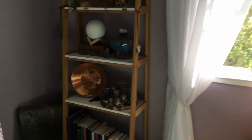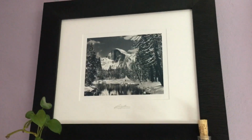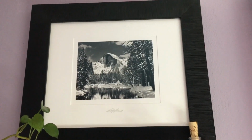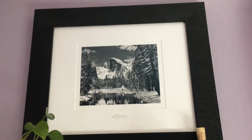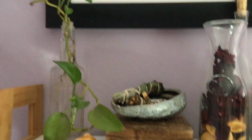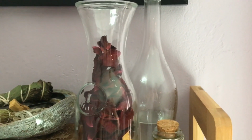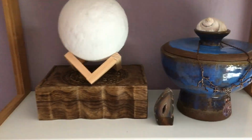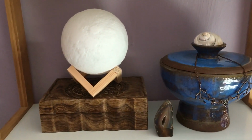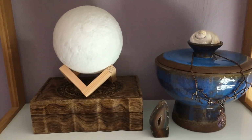Over here on my shelf, let's see what I have going on. I have this really pretty black and white photo of Yosemite by Ansel Adams. I have some rose petals, some of my smudge sticks. Got some storm water from a thunderstorm back there. The next shelf down, I have my little moonlight, which is dead right now. I need to charge it. It lights up and changes colors. It's really pretty.